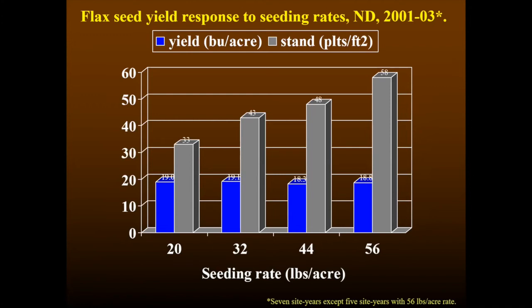And this, of course, is averaged over quite a number of site years. And so our stands that were established averaged from a low of 33 plants per square foot all the way up to 58. But in essentially all of the cases, we had modest yields. And when you look at the average, you see that there was no response as we increased the seeding rates and subsequent plant density. So in other words, the 20-pound rate that resulted in an average of 33 plants per square foot performed as well as higher rates and plant densities.